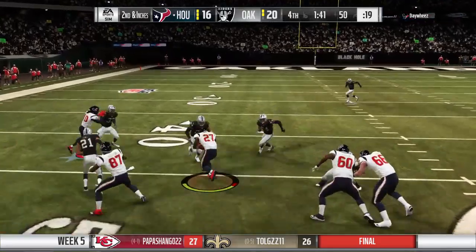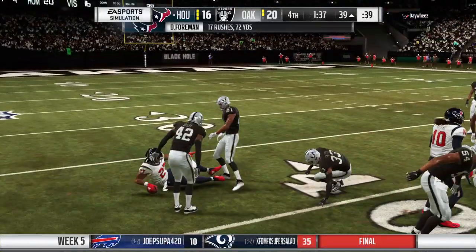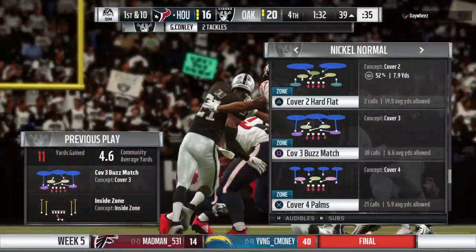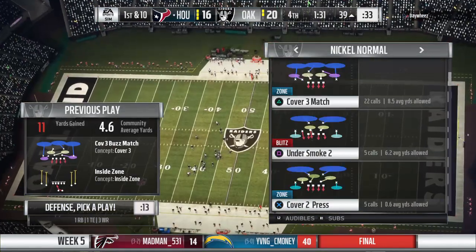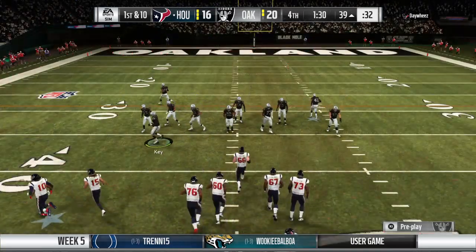They'll run it now out of the gun. And they'll get him down as he's inside the 40. A pickup of 11 and a Texans 1st down. Another carry for their leader and a good one. It's crunch time. They'll need him to continue to be productive in both the run and passing game in order for them to try and snatch a victory.